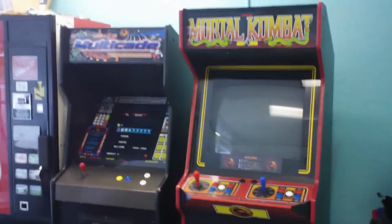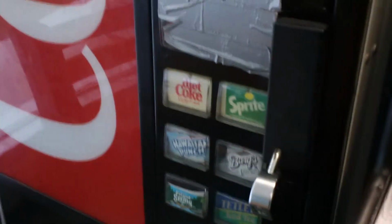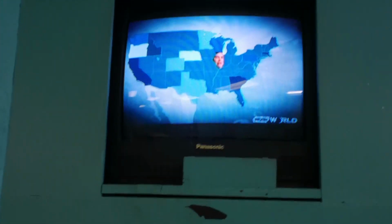At least they give you a couple of arcade machines. But in wonderful fashion, one's broken. And a soda machine, which I'm not sure really works or not. And try not to get this other woman in view. But they do have a TV. So I mean, you got that much going for it.